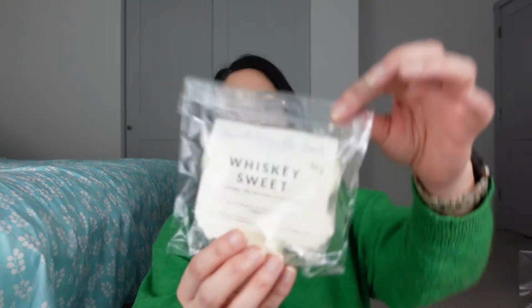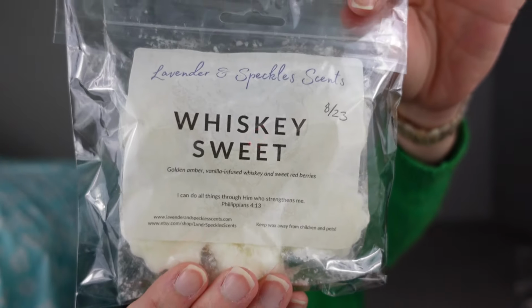All right. This one is Whiskey Sweet. This is golden amber, vanilla infused whiskey and sweet red berries. This is from August of last year as well. Now, this one, I remember being on a low buy at this time.